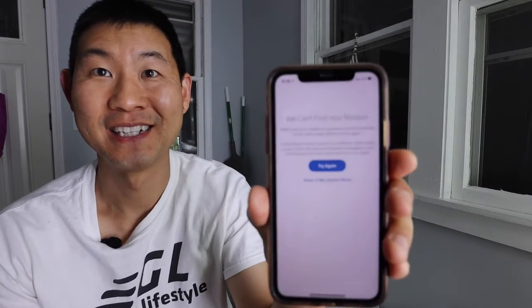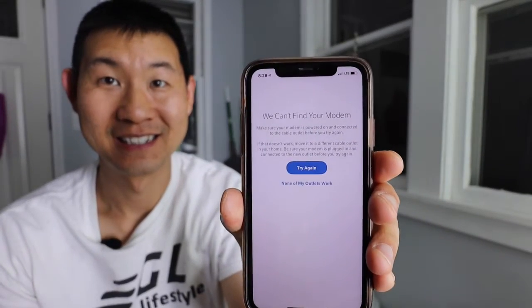All right, you guys, so this is what happened. Yep, it says we can't find your modem. Make sure your modem is powered on and connected to the cable outlet before you try again. If that doesn't work, move it to a different cable outlet in your home. Be sure your modem is plugged in and connected to the new outlet before you try again. I guess we have to try it again.